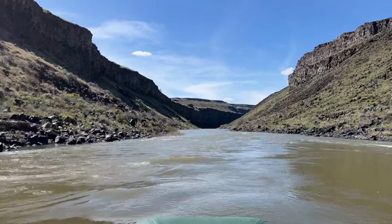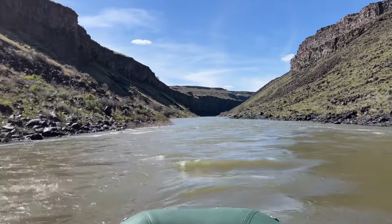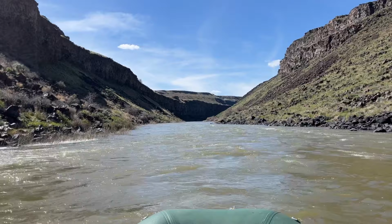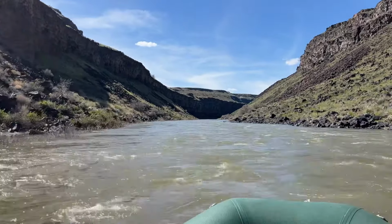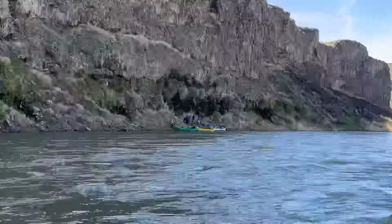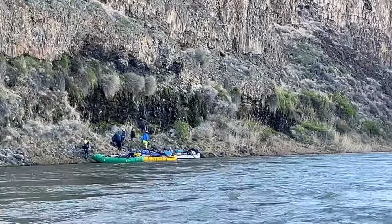So there's a spring that comes out of the side of the cliff down here called the Weeping Wall. I'll show you when we get closer, but you can kind of see how the cliff comes all the way out to the edge of the river. And I guess the water table just kind of pours it out right there. The Weeping Wall is down there. Some boats parked in it right now. There's water pouring out of the side of that wall.